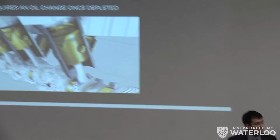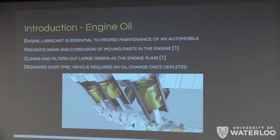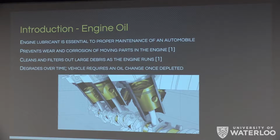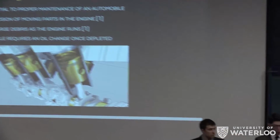So engine oil is one of the most essential maintenance items of a vehicle. Its function is to provide lubricant as well as wear and corrosion resistance to all moving parts of the engine. Simultaneously, the engine oil is going to clean and filter out large debris that can form up in the engine over use. And due to incomplete combustion within the engine, there's going to be a degradation of oil over time. So eventually, about 5,000 to 10,000 kilometers or so, you're going to have to undergo an oil change.